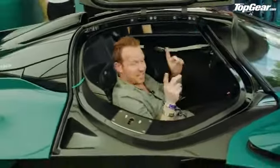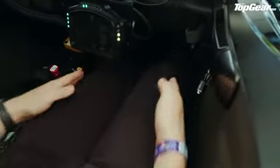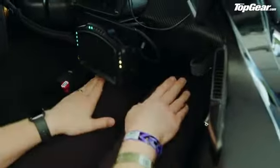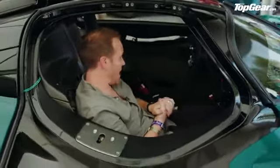Now, the seating position, this is the really interesting bit, because I've slotted my feet down into a narrow little path there. They're quite high, so this is a proper racing car position where you've got your knees and your feet quite high above your hip points. So you've got this laid back seating position. But once you're in, it's fine. It's pretty snug, I'll be honest.